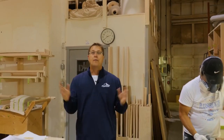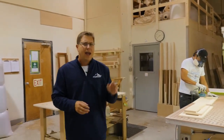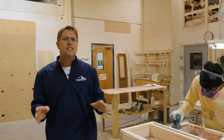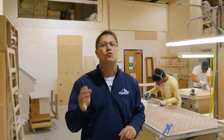Well, that wraps up the tour of the 2017 Ascent. If you're looking for a coach with high-quality, handcrafted maple cabinets, something that's easy to park and easy to drive in city traffic and makes a great second vehicle, then maybe the 2017 Ascent is right for you.